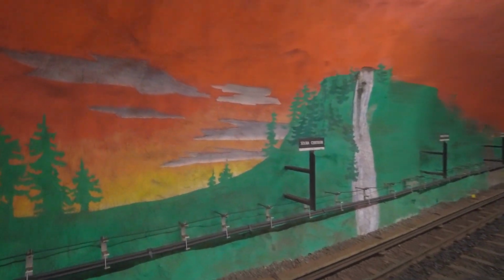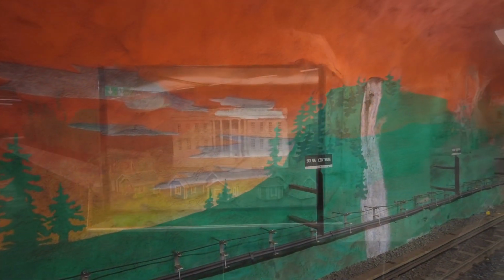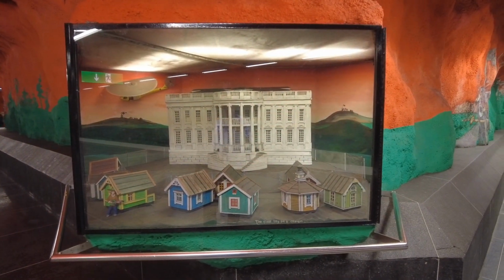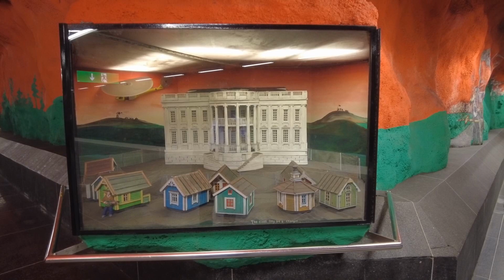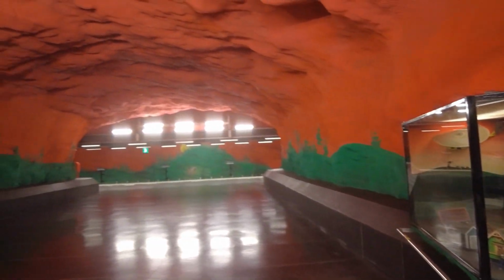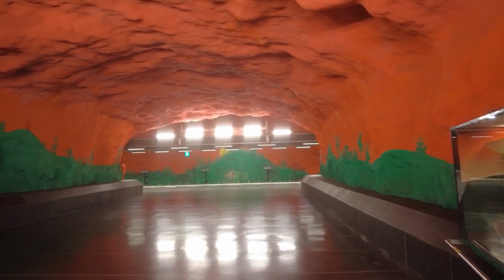Anyway, now we are here at Solna Central. I think the pinnacle of all the stations. Have you seen the colors? The green, the red, in the cave structure, also painted in red. These little art elements like this house in the vitrine.